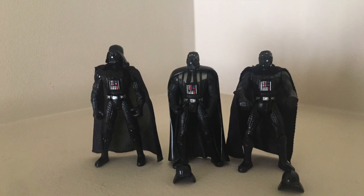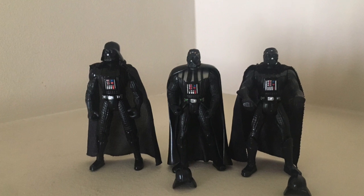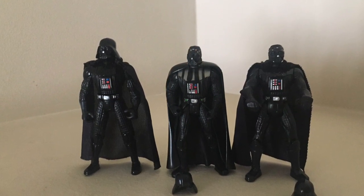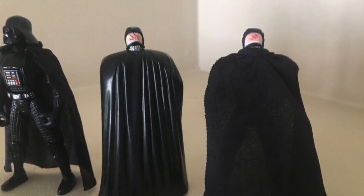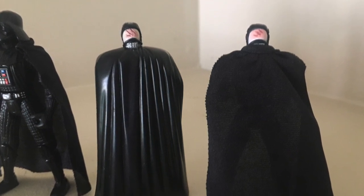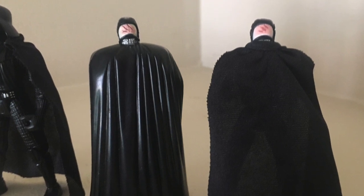But as an adult, I came to realize that they were different, and upon finally buying this Vader, yes, I mean, he's got his unique arms, he has a soft goods cape, and while he shares a body and some parts with previous Vaders, it is a unique Vader. You're not going to find a Vader with a removable helmet and soft goods cloak or cape in any other execution.